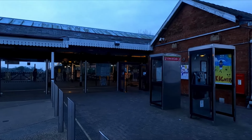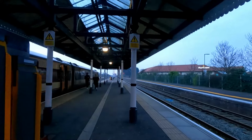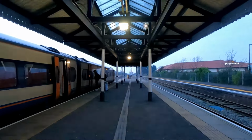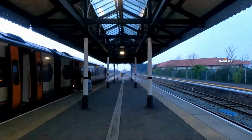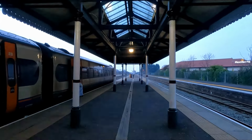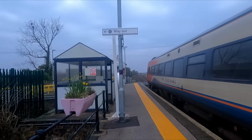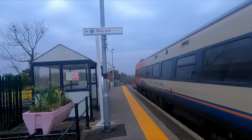So here is 158770 here at Skegness station. This station is really interesting. It has a queuing system. You have to wait outside a gate and then they open it when the train's ready. It's very different here. Anyway, we'll talk more about it when we get back here later. But for now, we're going to head to our first stop, Fort Culver. Update you soon. Right, now I made it to Fort Culver.